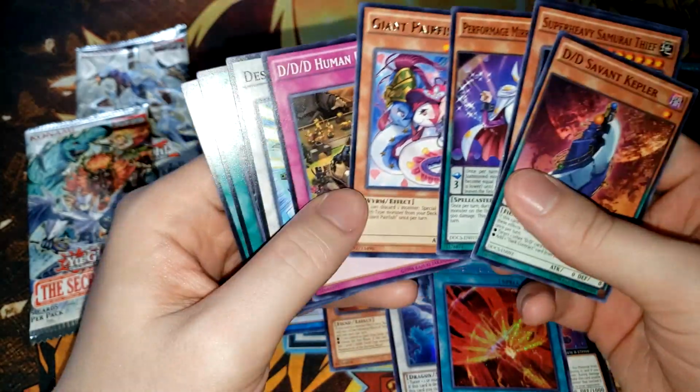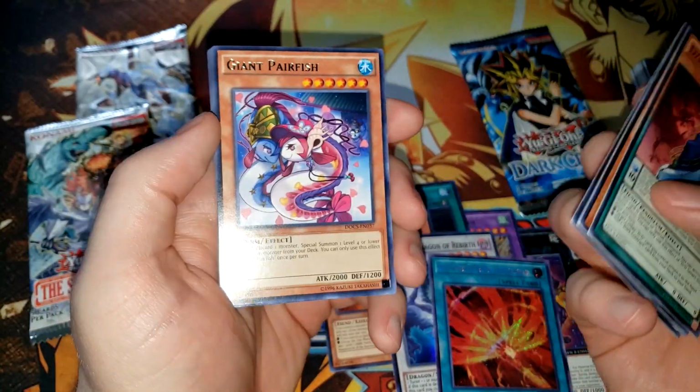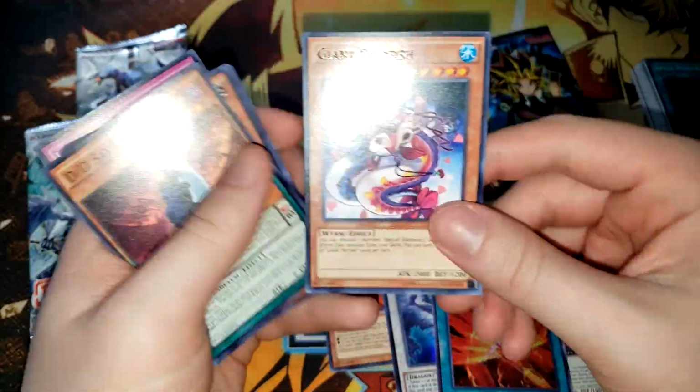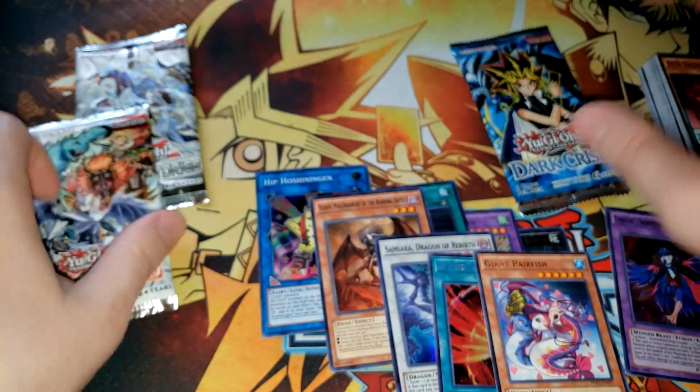Oh, this is one of the packs. This is one of the last packs before we switched to the ratios. No guaranteed holo. I was like, wait a second, it's missing. Also, we pulled the card that actually goes with the Kepler, which is kind of cool as well. I guess we can put our one rare aside, Giant Pearfish. Not a super in that set, but that's okay.